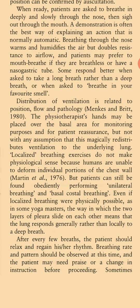The physiotherapist's hands may be placed over the basal area for monitoring purposes and for patient reassurance, but not with any assumption that this magically redistributes ventilation to the underlying lung. Localized breathing exercises do not make physiological sense because humans are unable to deform individual portions of the chest wall, but patients can still be found obediently performing unilateral breathing and basal costal breathing. Even if localized breathing were physically possible, as in some yoga masters, the way in which the two layers of pleura slide on each other means that the lung responds generally rather than locally to a deep breath.